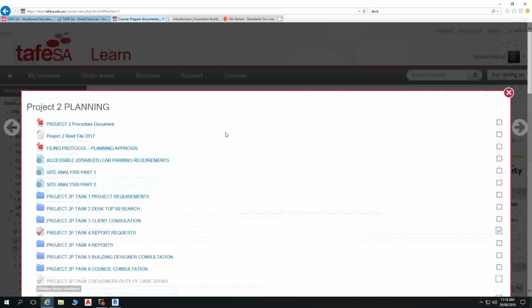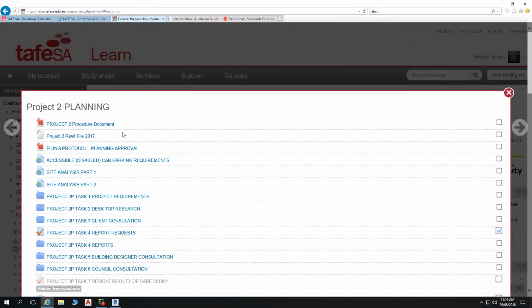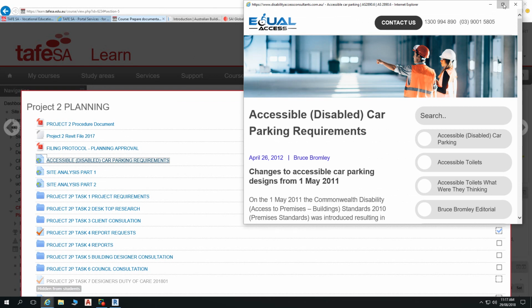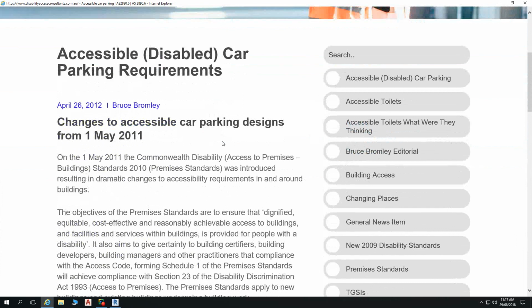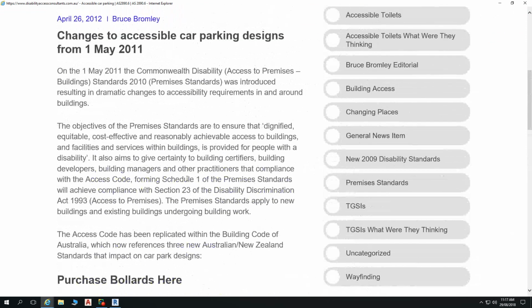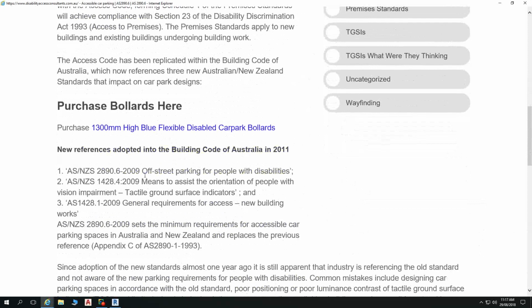And then once again we have our desktop research to follow that, which is going to be fairly similar. Following on from that, we have an information sheet here. Well, it's a URL that takes us to a summary for accessible disabled car parking requirements. Once we have established with the council and the National Construction Code how many car parks we're required to have for this building, that's probably where I'd start: thinking about my car parks, how much space I have to allow for them, and how much room it leaves me in various aspects. So we need to think about our car park design. We'll need to work through this.